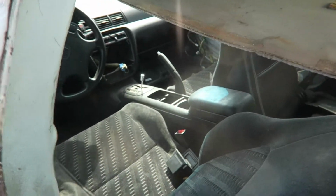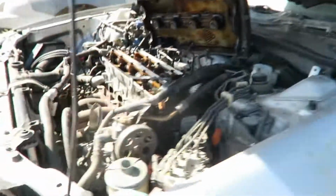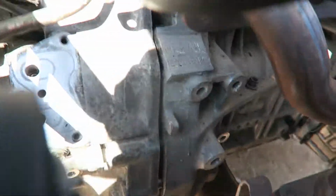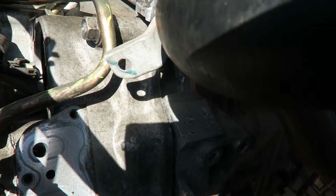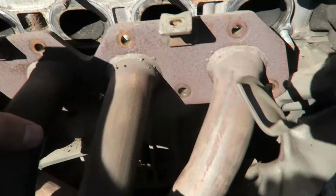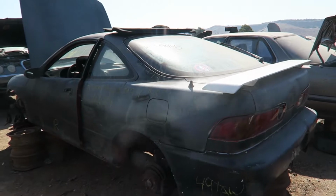This one, automatic also. But this one did have a pretty decent H22 on it, I think. Yeah. This one, just the valve cover's off. One of them, the whole head was off. This is an H22A4 once again, just like the other one. Perfect for an H2B swap, I think. I think those swaps are super sick. Like boosted boys.